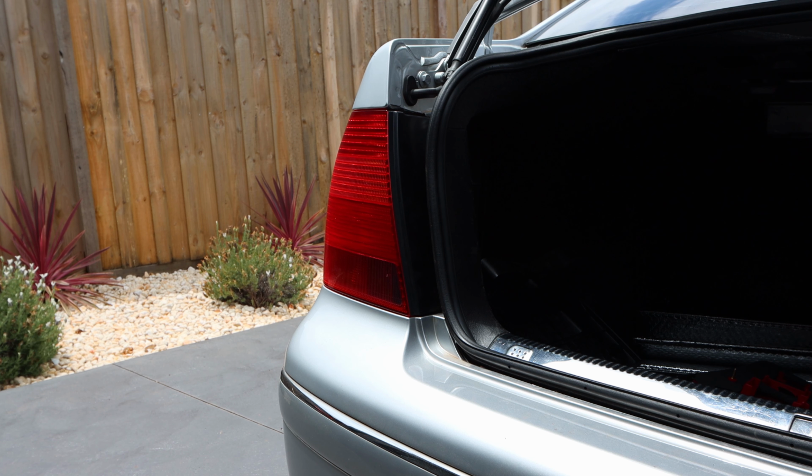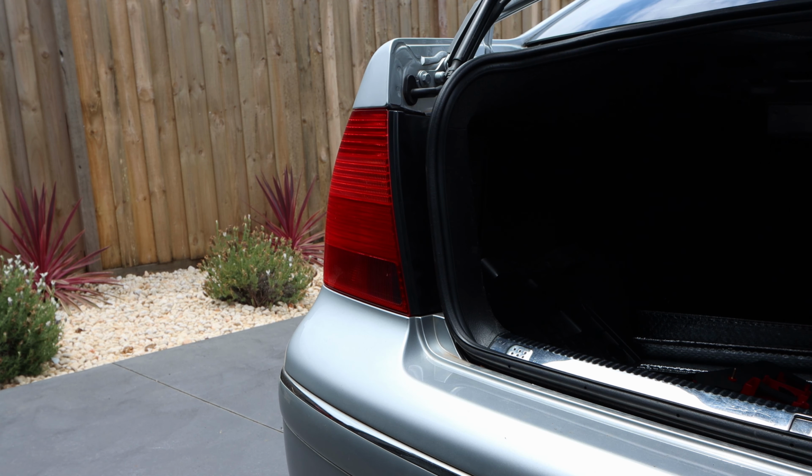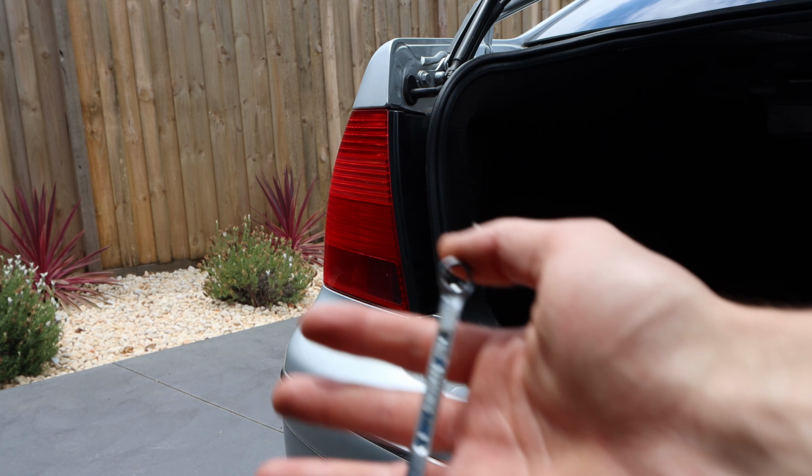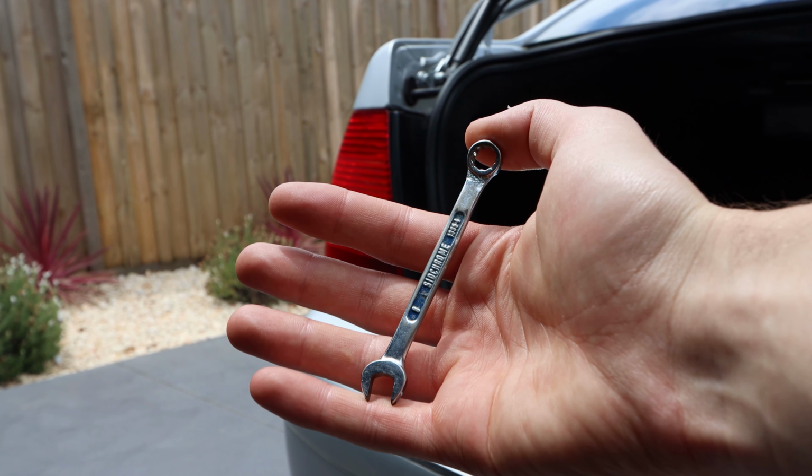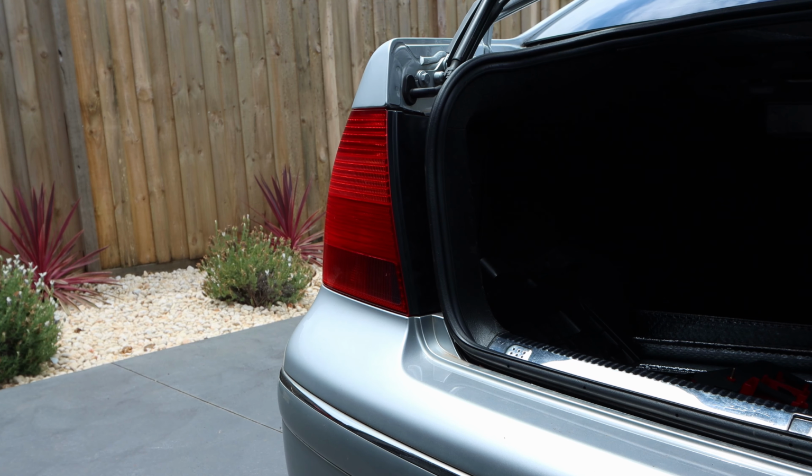Alright, so first things first, we're going to take out the standard taillights and put in our GLI taillights as our first mod for this car. This is done very, very easily. All you'll need is an 8mm wrench, just like this one right here. And there's 3 bolts behind the taillight that we're going to need to remove, and with them removed, it's as simple as pulling the whole entire housing out.